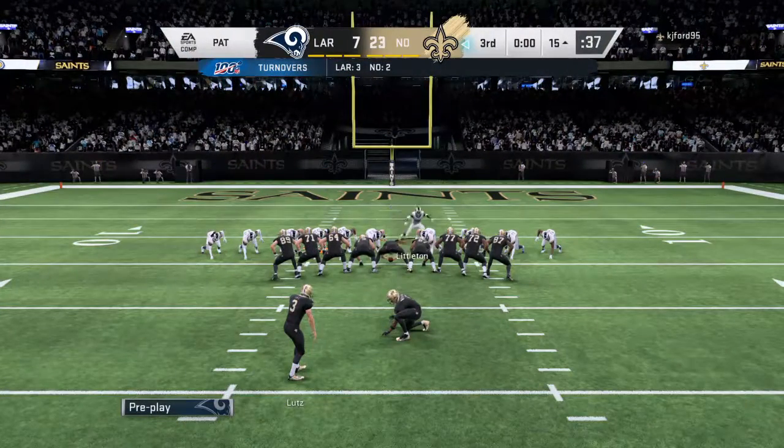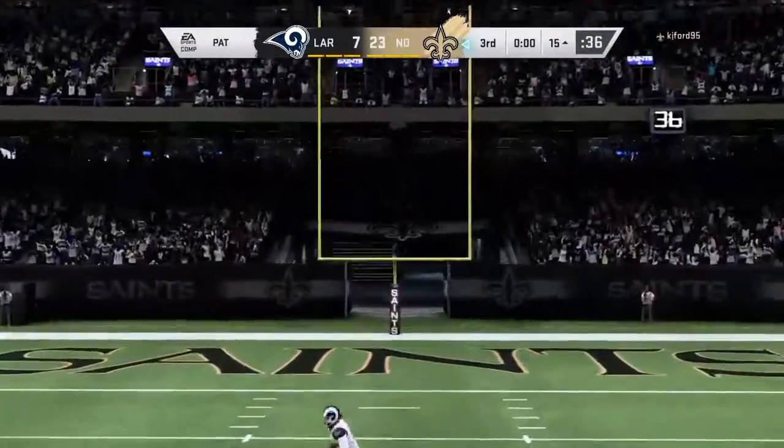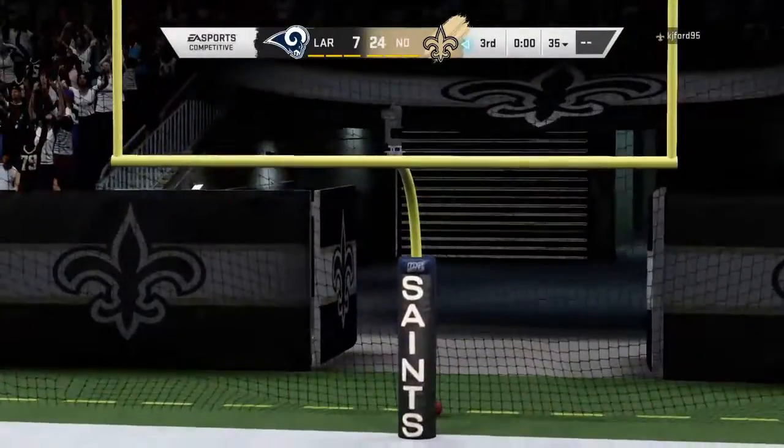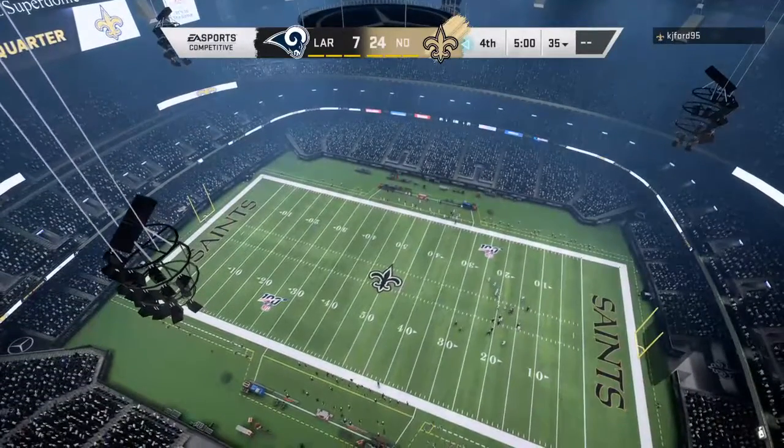A pick six. How would you punctuate something like that, partner? What do you mean, with an exclamation mark? Exclamation mark, a big word. What would you do with that? Ampersand? I like it. Lutz with the extra point.